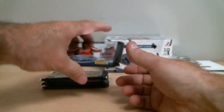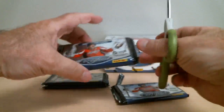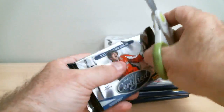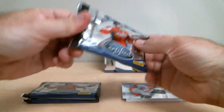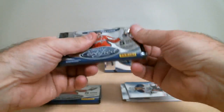And our last four pack for third box. Two. Three and four. Keep it clean and on screen. One, two, right, just that one, three and four.